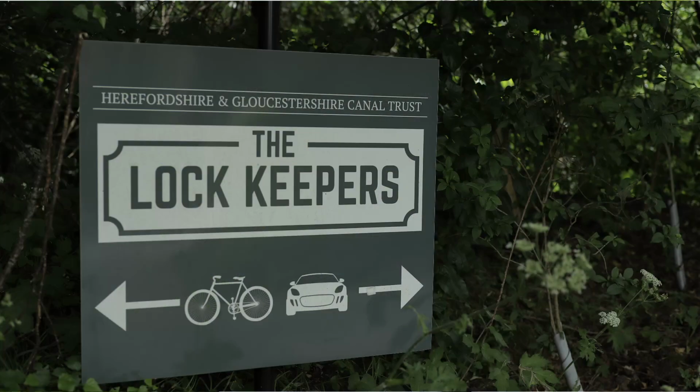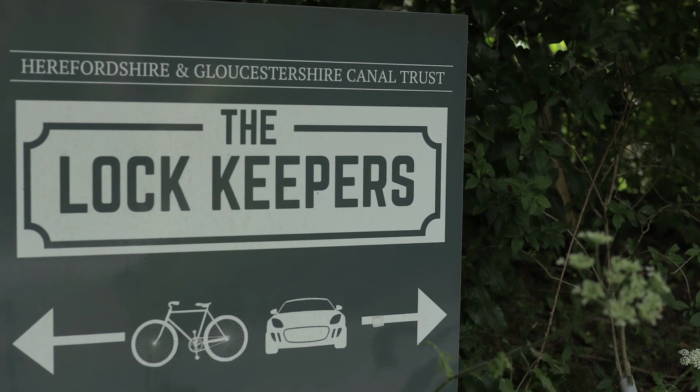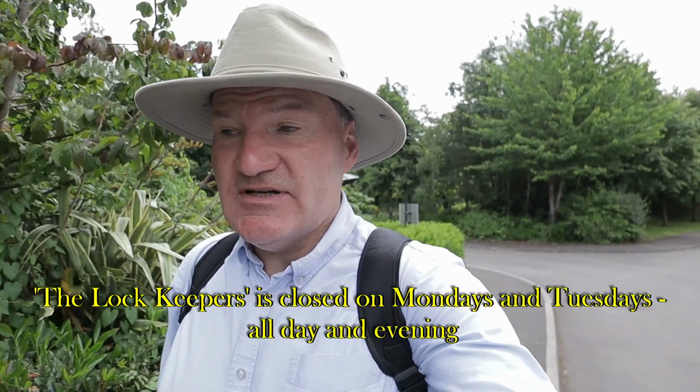In fact, it was owned by the Trust, and they had it as like a little museum type thing, giving any information. And I think it was in 2019 it was sold. It's now run as a private concern, although the profits from the pub and the restaurant go back into the Herefordshire Gloucestershire Canal, which is really good.